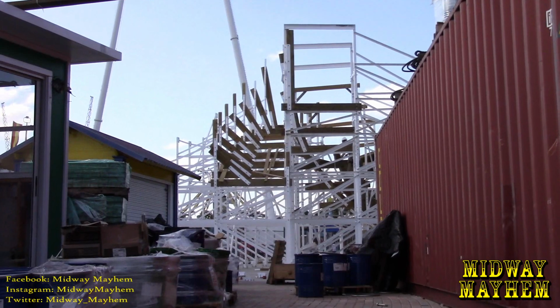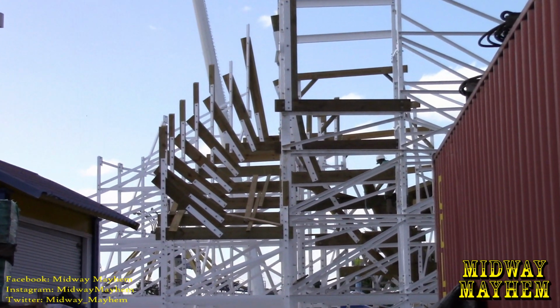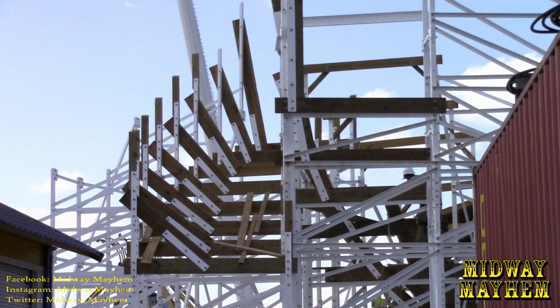So let's talk about narrow clearances and gaps. Coming out of the barrel, there is definitely some narrow clearances and gaps.